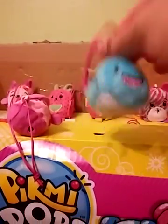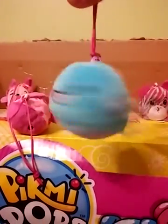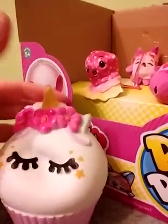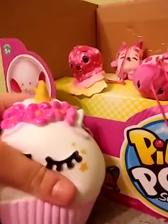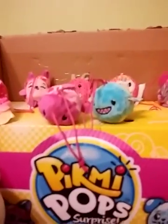Scented pygmy pops. If you don't know what pygmy pops are, they are soft, cute plushies that smell good. Squishies are squeezable stress toys, stress relievers. They come in many different sizes. Also, the pygmy pops come in big or small.